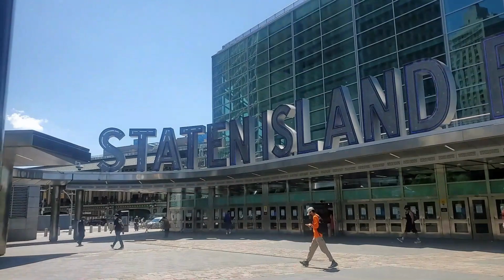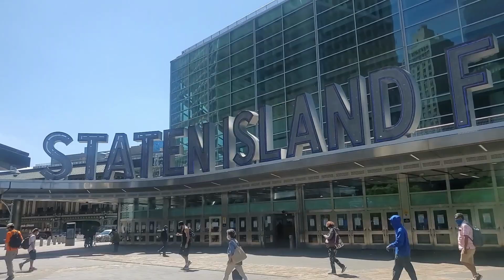Today we're going to go on a little walk through Battery Park in Battery Park City. So let's go ahead and get started. I'm actually starting off right across the street from Battery Park. I am at the Staten Island Ferry Terminal, which you can pretty clearly see by the giant letters.